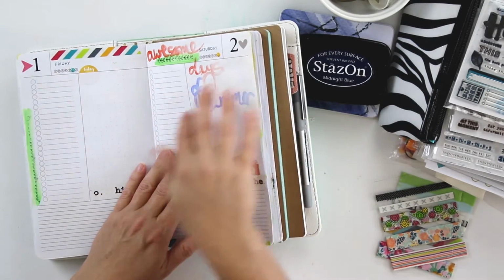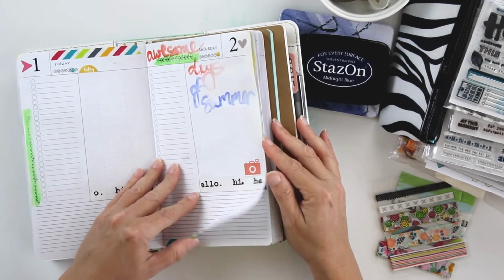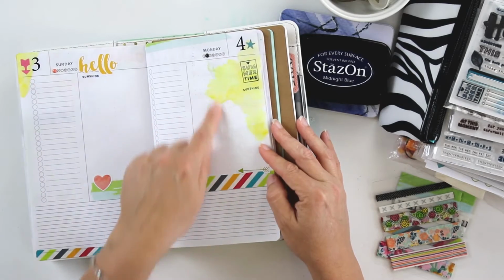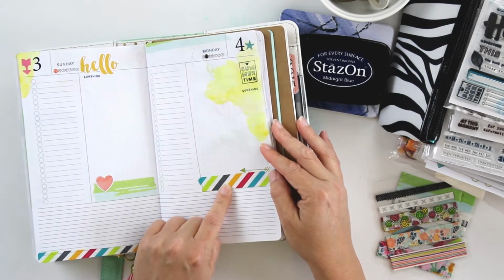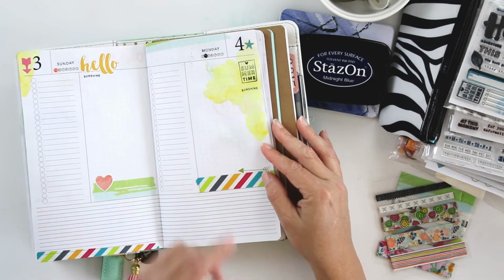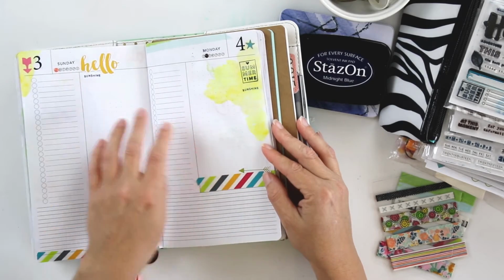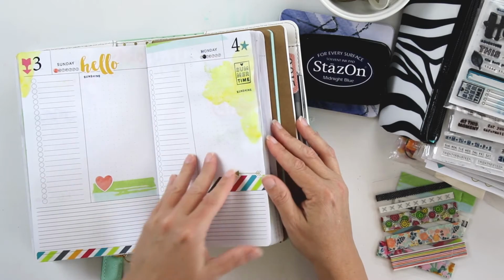I like how this is divided into three spaces. So, there's space for lists, there's space for whatever else, thoughts or ideas. A lot of what I do when I'm writing lists is I'm writing out supplies that I have and how I plan to use them. So that may be one thing that goes here. And then some space for journaling.